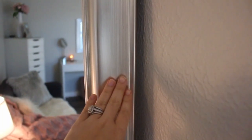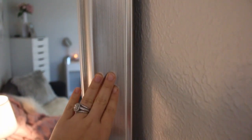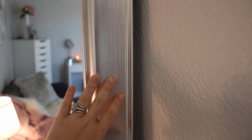It was only like $40 and it's a beautiful champagne color. It's really great quality. I've had it for a couple years now and I just really, really love it. I come in here to make sure my outfits look fine. Oh, you can see me in the reflection over there, but it's just really nice.